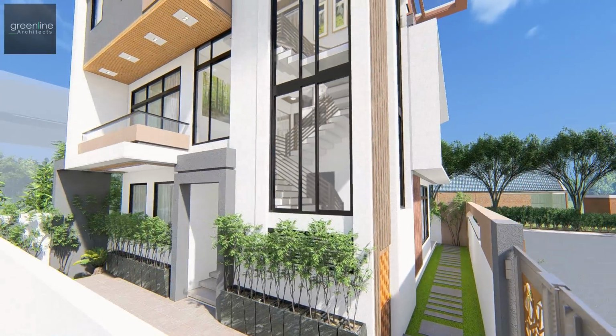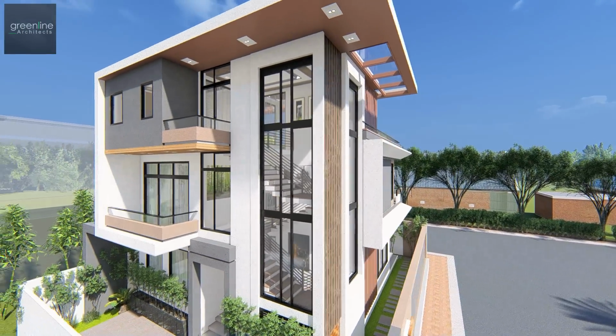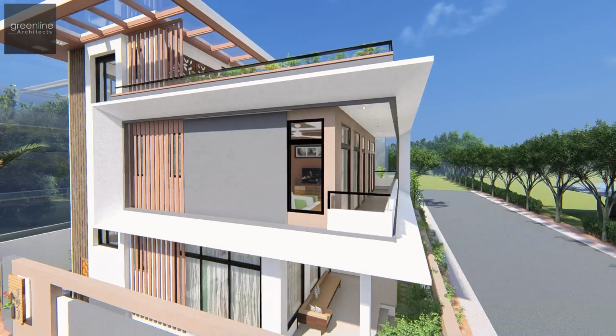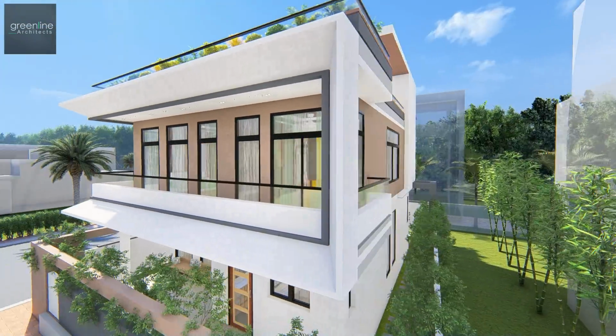Elevation is a thoughtful design process with modern framing and elements combined smartly. Bold frames with angled brickwork wrapping the facade strongly.